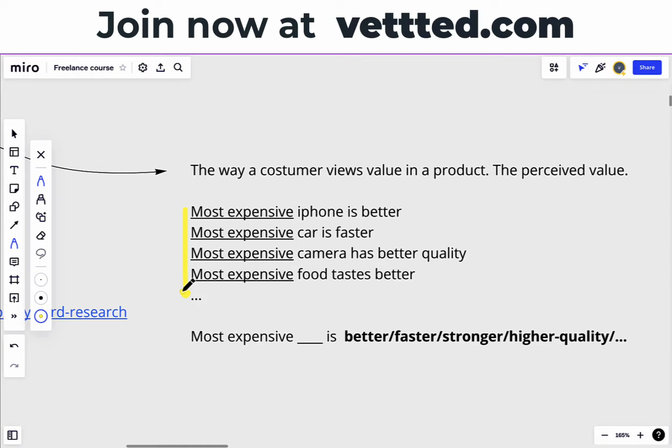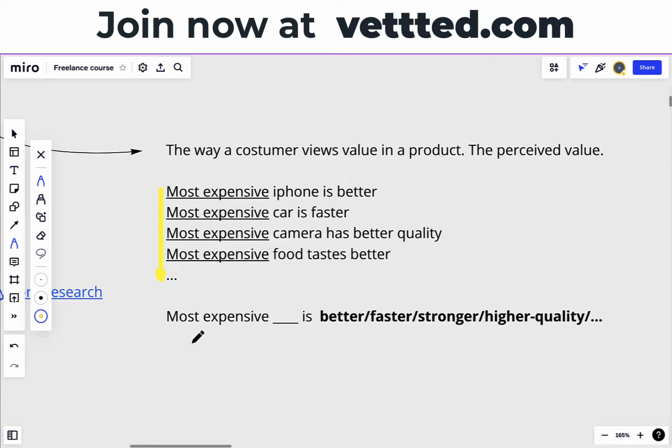Of course, there's some instances where that's not true. And even though we try to run away from this, most of the times we can't. But basically, this is something we can't run away from. We're always thinking about this. So most expensive car, food, service, whatever, is always better, faster, stronger, higher quality. And this is something that we have in our minds. It's something we can't run away from, like I said.